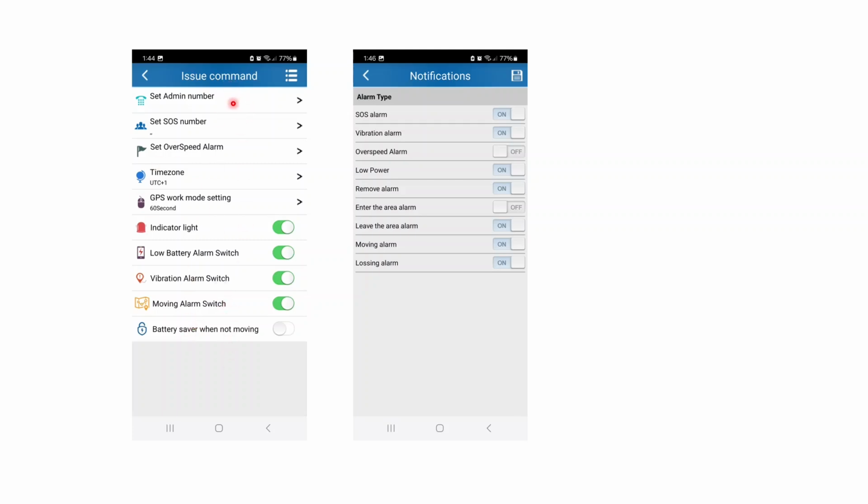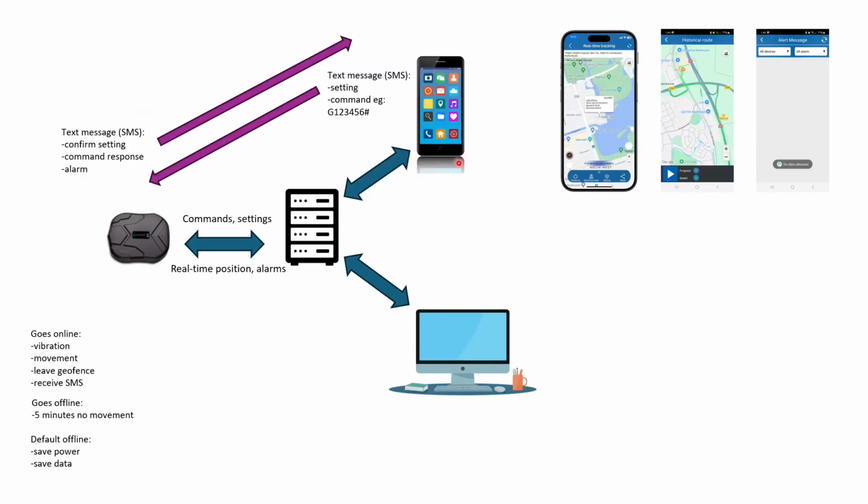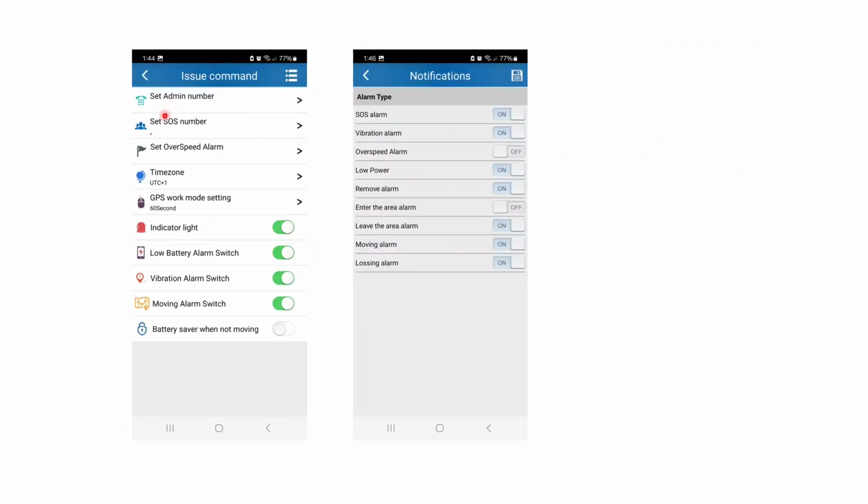But what you basically have to do is set the administrator number in the device. And what you are doing then is you enter this number. And that is needed because the tracker has to know where to send back the confirmation settings or the command response. That's one thing. And the other thing is only an admin phone is allowed to send commands. So if you set that up under this menu, then you are able to send commands, and you will get notifications.